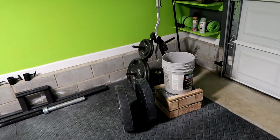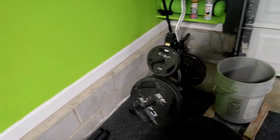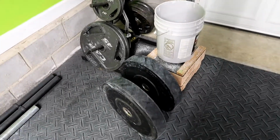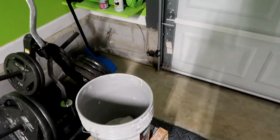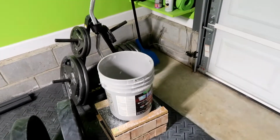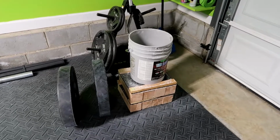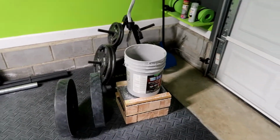Here to my right, I have my plates, which is my plate tree with the majority of my weights. I have some bumper plates right here, as you can see, with the blocks there, some chalk, and here are my blocks for block pulls, which I have not used yet because my deadlift has not stalled yet. And well, hopefully it won't stall.